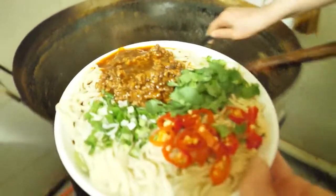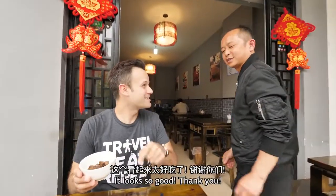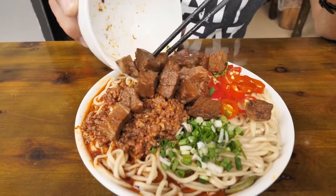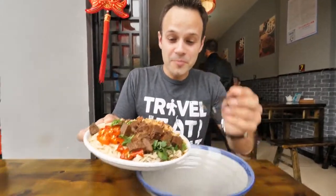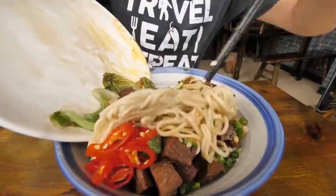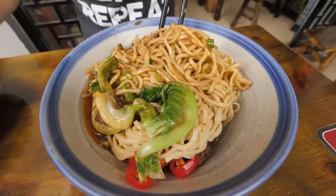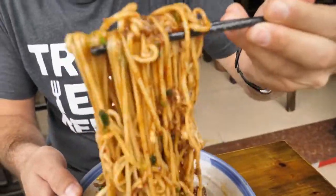Spicy, fragrant oil. Wow, this is the red braised beef. Awesome, this looks so delicious. Thank you. Oh wow, that is absolutely overflowing. It's too much. So we're just gonna put it all in and mix it that way. Look at that, awesome. Fresh chili beef, oh yeah. And there's cabbage on the bottom. That is just pure Sichuan. Oh yes. Oh yeah, there we go.